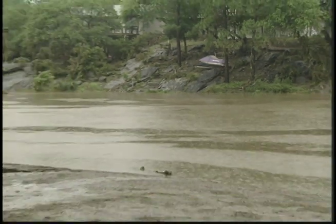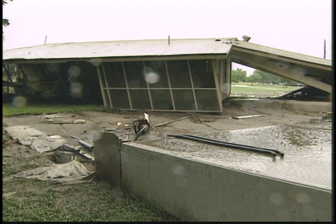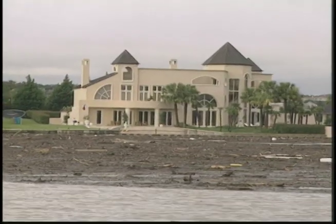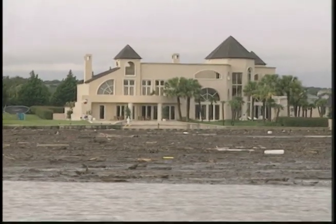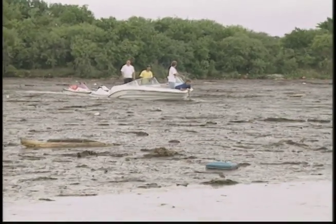By Tuesday morning, the damage was visible. Homes had been ripped from their foundation, and debris littered the entire lake. Some people made their way through the debris, searching for lost boats and other valuables.